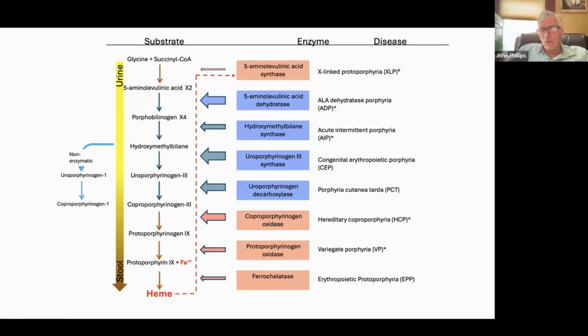So I wrestle with why do these people with PCT get skin blisters, and why is it that people with EPP get the erythema, the swelling, the pain? I suspect, and this is not proven, that it has to do with where the compound is. Remember, we talked about protoporphyrin being very non-water soluble. We call that hydrophobic. It sticks to lipids. It sticks to membranes of cells.